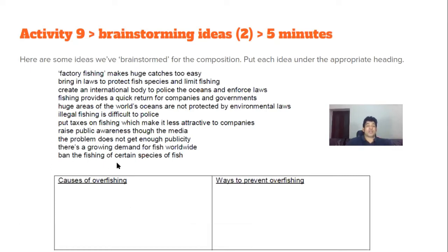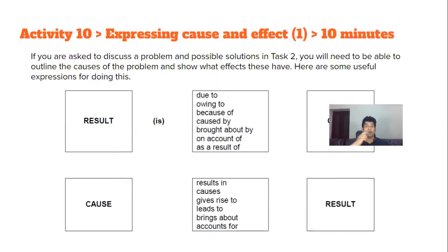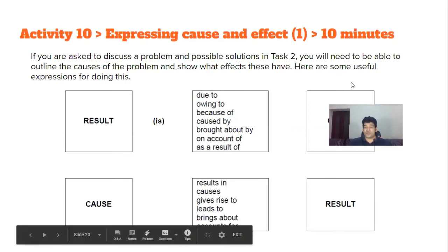Ban the fishing of certain species of fish. It should be in the ways to prevent overfishing. Got it? Match your answers, then move ahead. Let's go ahead. Yes, this is one of the best lessons here, which has arrived.